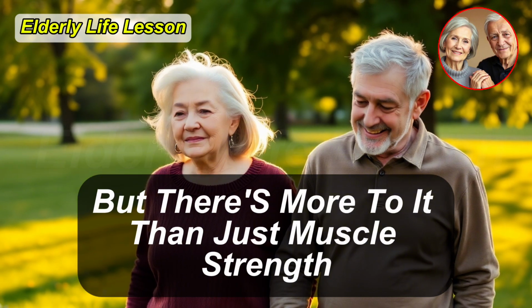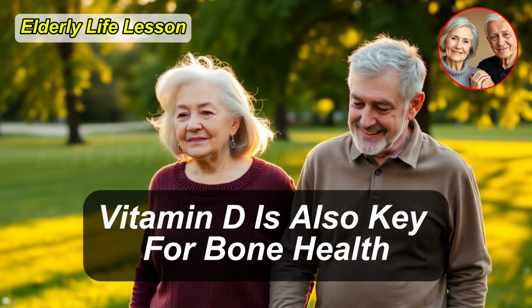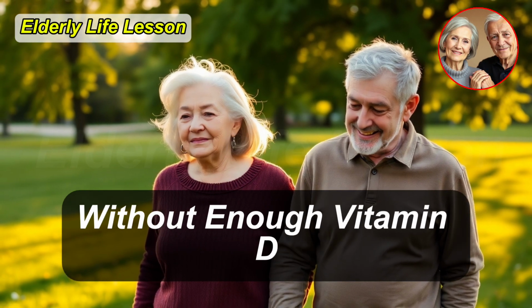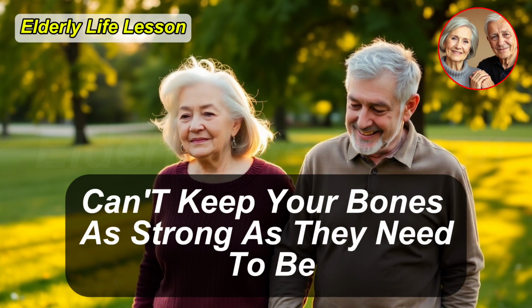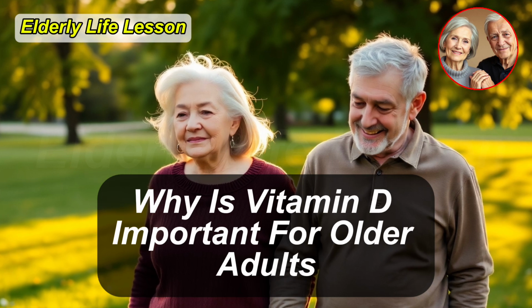But there's more to it than just muscle strength. Vitamin D is also key for bone health, as it helps your body absorb calcium. Without enough vitamin D, even the healthiest diet rich in calcium can't keep your bones as strong as they need to be. Why is vitamin D important for older adults?